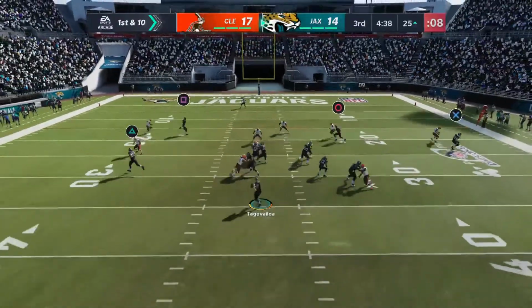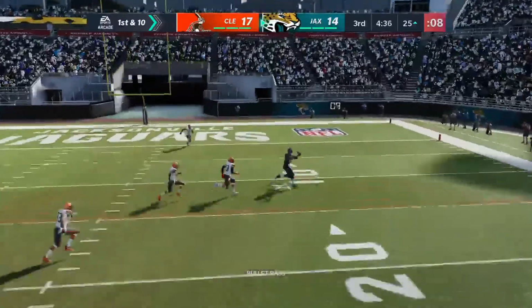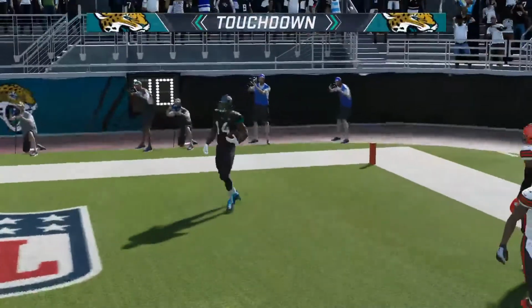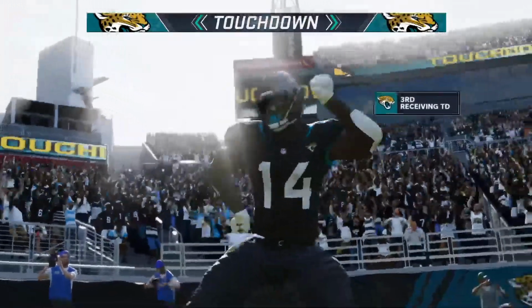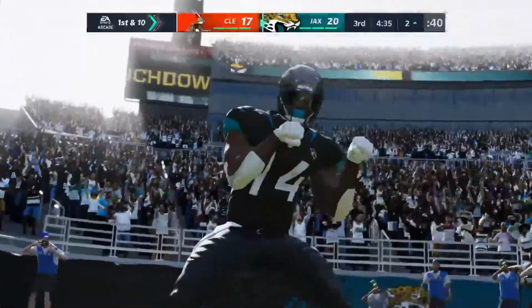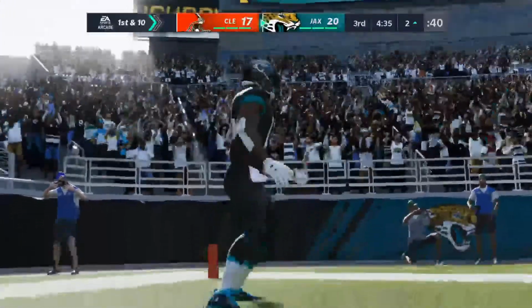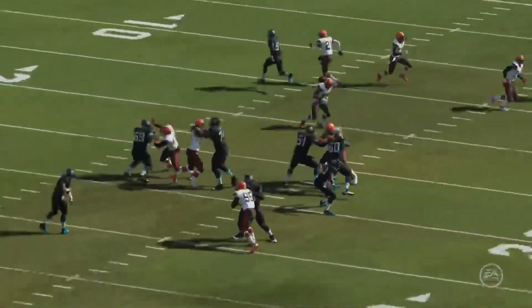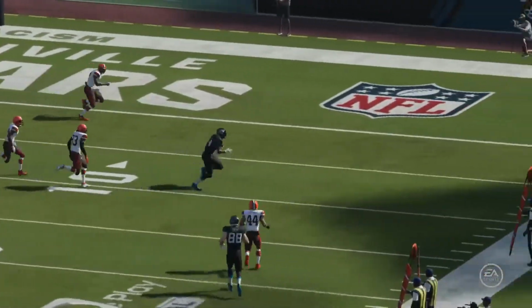Here's Tagovailoa on 1st and 10. He'll find Metcalf. And he will get this into the end zone for a Jaguar touchdown. DK Metcalf saving his best for the playoffs with his 3rd touchdown of the game. And once again, the Jaguars are back out in front.